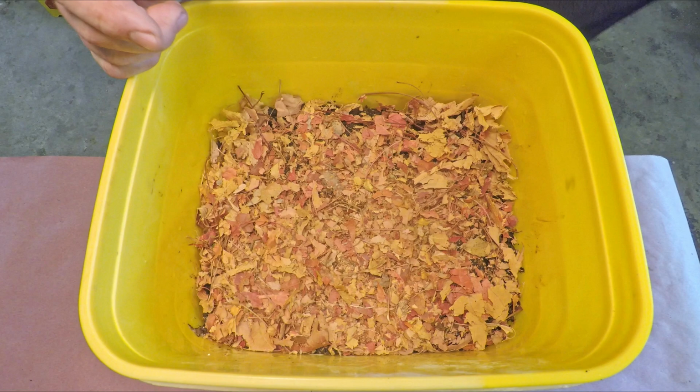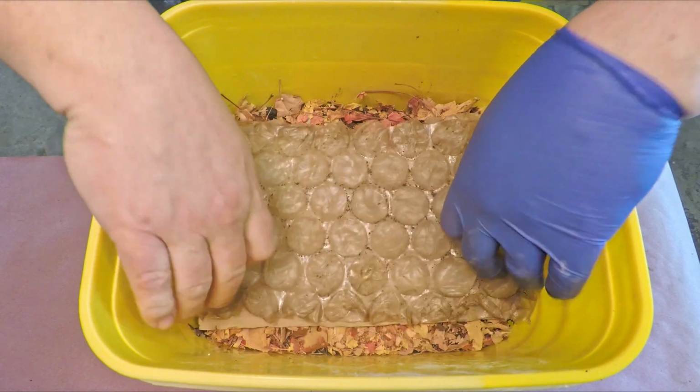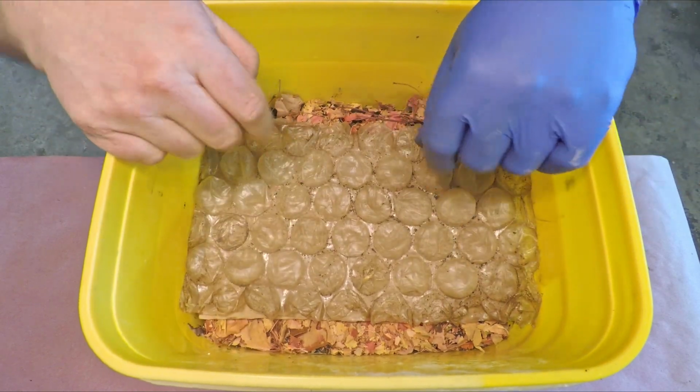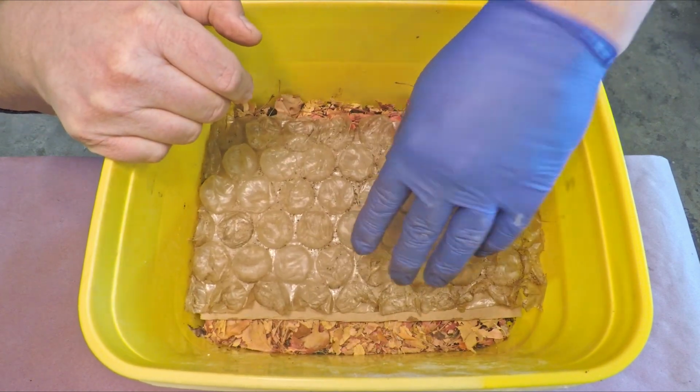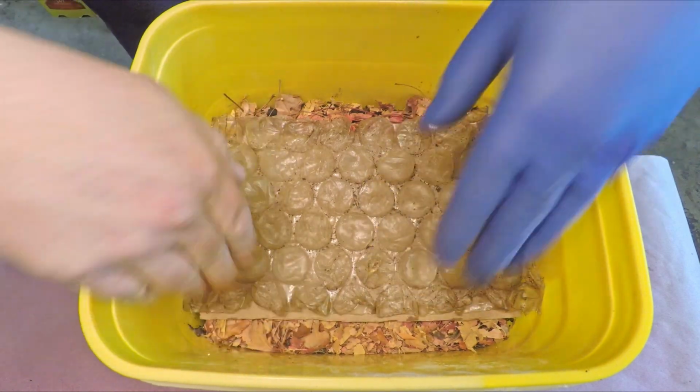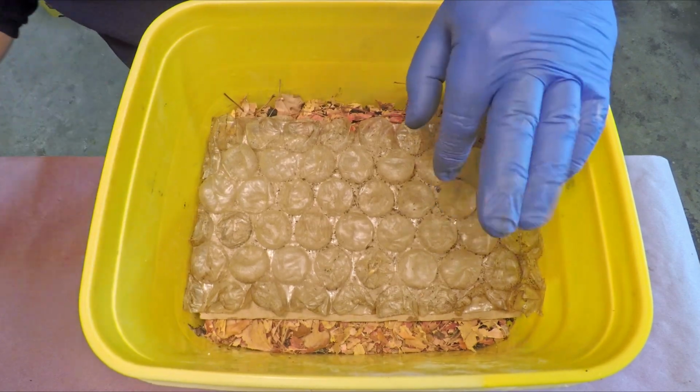And just like we did in bucket number 1, I've got a piece of cardboard to cover up with and a piece of bubble wrap to cover up with. And I think if we start feeling that perhaps the protection that this gives is insufficient, we might come up with something that covers better. But for now, I'm going to see what we can do as far as letting this go like this.